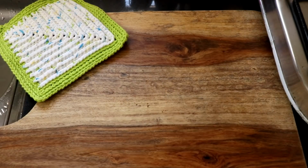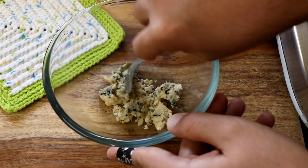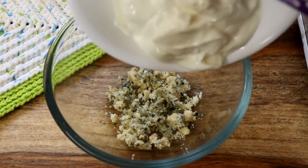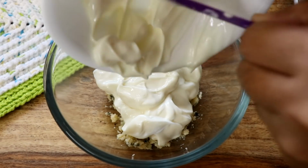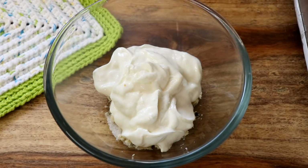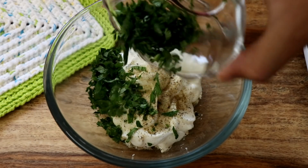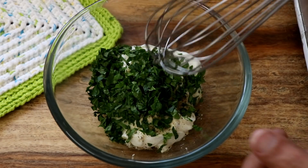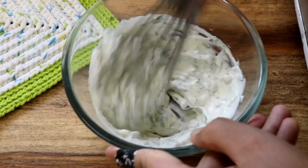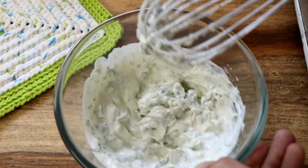So for the blue cheese dip, I'm going to take about 15 grams of blue cheese. To that, I'm going to add about 100 grams of full fat Greek yogurt, a little bit of salt, a little bit of pepper, and some celery leaves chopped up real fine. And give it all a good mix. And then you just got to put this in your fridge to chill out, and that's how easy it is to make your blue cheese dip.